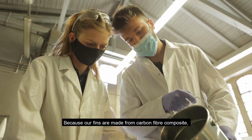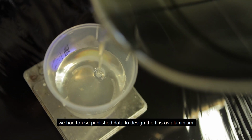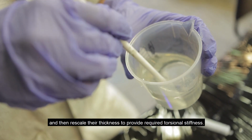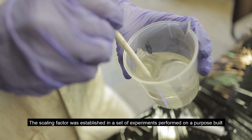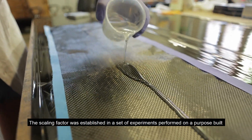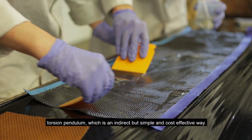Because our fins are made from carbon fiber composite, we had to use published data to design the fins as aluminum and then rescale their thickness to provide required torsional stiffness. The scaling factor was established in a set of experiments performed on a purpose-built torsion pendulum, which is an indirect but simple and cost-effective way.